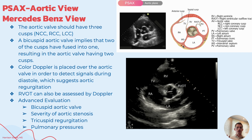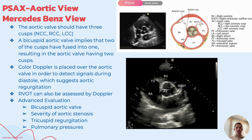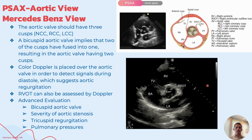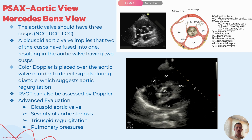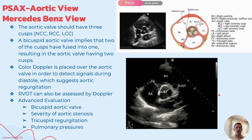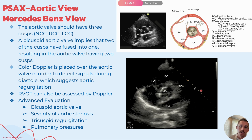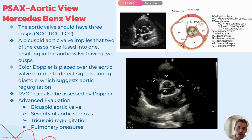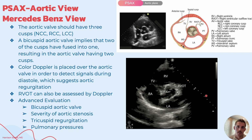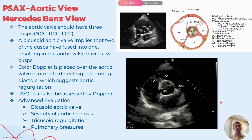Moving on to the aortic view, this is traditionally called the Mercedes-Benz view because we're making that Mercedes-Benz sign right here. That's showing us that we do have 3 leaflets. So we have the right coronary cusp, the left coronary cusp, and the non-coronary cusp. In here, we can see the right coronary cusp, and then we're seeing the non-coronary cusp down here, and then the left coronary cusp. We want to see that those are all coming together as well.